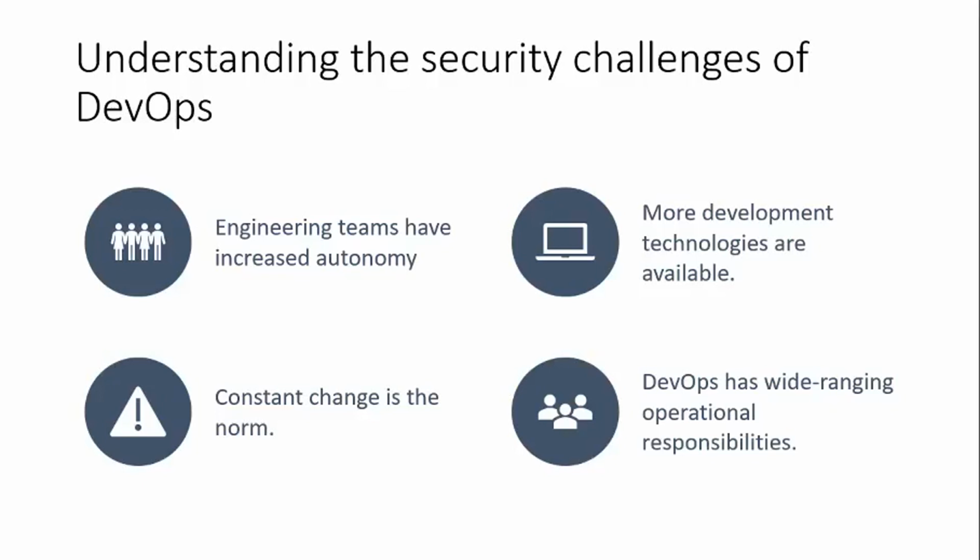The second, more development technologies are available. Developing in the cloud opens up a huge opportunity for connecting different platforms and frameworks. But as flexibility has increased, so has the number of APIs and services used to make those connections. The cloud app development environment is more complex, and maintaining security in that environment using traditional methods is also more complex, and sometimes it's not possible.